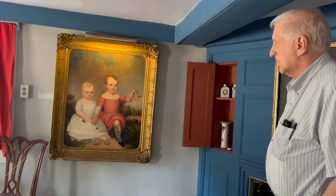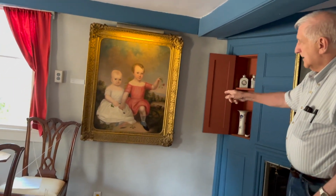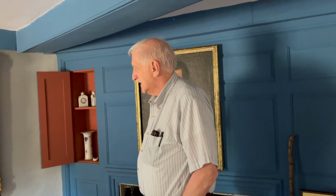And the story, though, is that the little boy in white, that's a boy, his mother died a month after he was born. So maybe that's what the symbolism was. Got it. And you wouldn't know that.